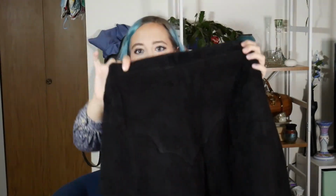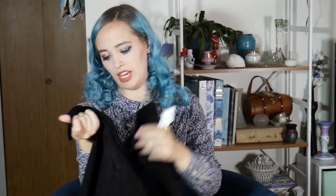That skirt was brown. Brown is not always my favorite. This skirt is black. I don't know if my lights are going to do it justice. So as you can see, it has this kind of Western styling to it that I really, really like. I don't know if you can see, but it has a bunch of panels in the bottom. There are some scratches in the suede, but it's overall in really, really good condition. I also like the length of it.